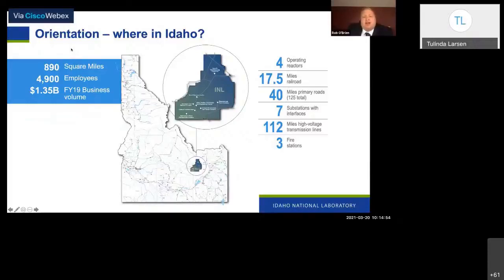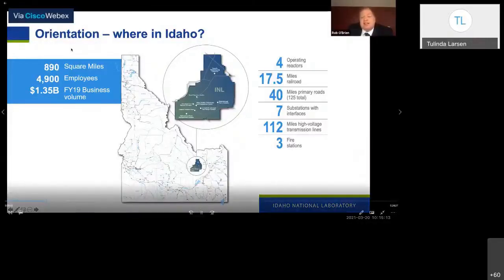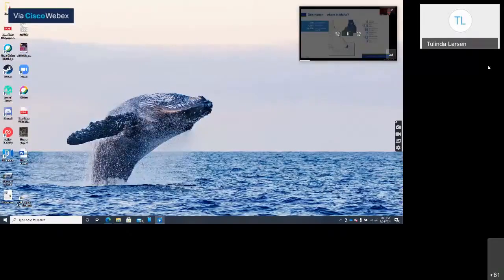opportunity with infrastructure for testing infrastructure. We have 7 substations and interfaces for power grid, and in addition, 112 miles of high voltage transmission lines. So this is certainly relevant for our interests in supporting cyber security awareness and testing of this infrastructure and critical infrastructure. As another note, we have our own support infrastructure, including fire and EMS, and we have 3 fire stations at the Idaho National Lab. So a lot of great capability and support infrastructure that can enable a number of mission areas R&D.